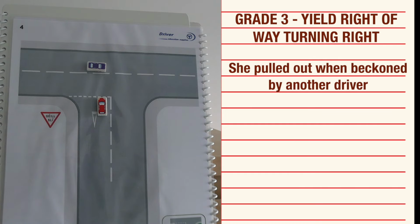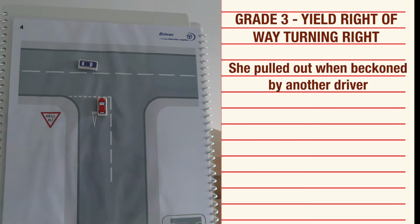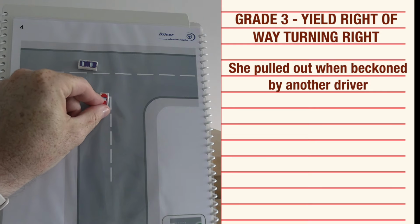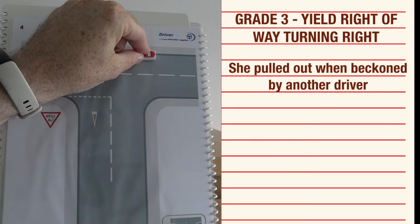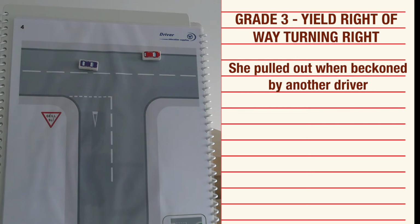So what the learner driver did was, I'll just bring the blue van back a little bit, sorry, he was probably a bit further back. So he waved her out, and the learner driver then went and completed her right turn like that. And I presume the blue van went in once it was safe. When she got back to the test centre, the tester said to her, you should have let that blue van go because he was on the main road and he had the right of way.